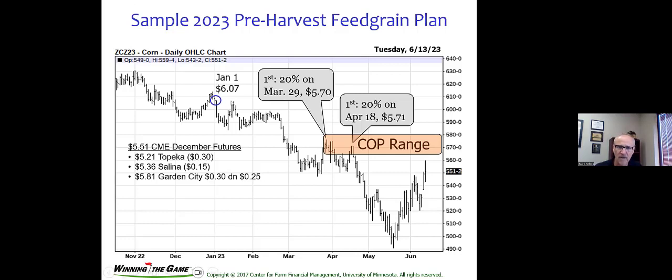If this is working, I got my arrow over there. We get close to it, but we're not there. So ultimately, we priced our first 20% increment on March 29th at 570. And you can see there, I've got our cost of production range. I'm looking at three target markets: Topeka, Salina, Garden City, covering the state. I've got what their basis is.